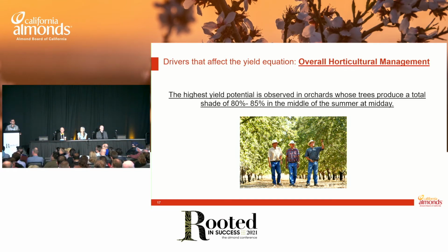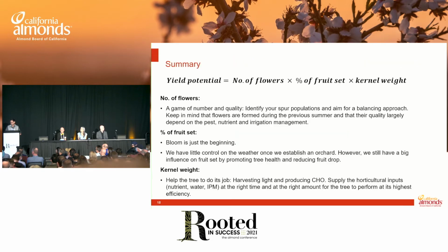Another practical example: walk your orchards during the middle of the summer, look at the shade, see how much light is actually going through. You don't want too much. Start to get a sense. I'm sure you can get pretty good at it. So I end from where I started. I end with a yield potential equation and a few tips. Number of flowers, remember different spur populations, take care of all of them, keep them in balance.